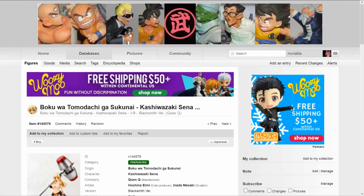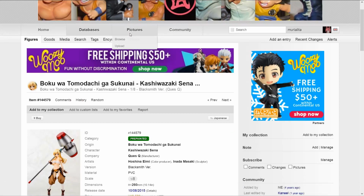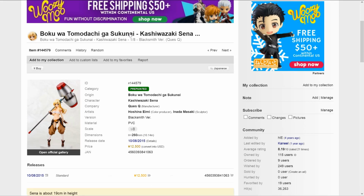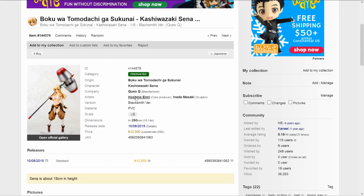So the third one that Asuna Yuki has asked about is Sena Kashiwazaki from Boku wa Tomodachi ga Sukunai, or Haganai. Yeah, this is the blacksmith version of her by QuestQ. She is a 1/8 scale figure and came out October 8th of 2015. And MSRP at the time was 12,500 yen. So yay, Sena.